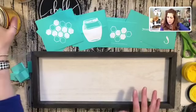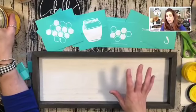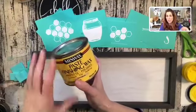The one thing I want to tell you is if you're using wood, or if you want to use cardstock, which I've done videos on as well, I always recommend waxing your surface.